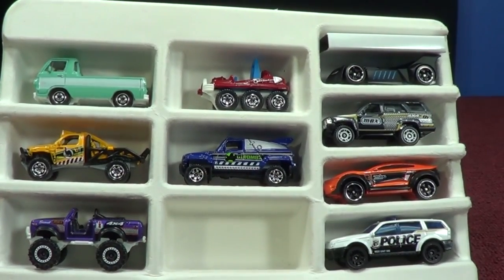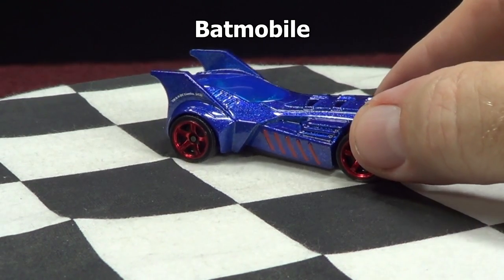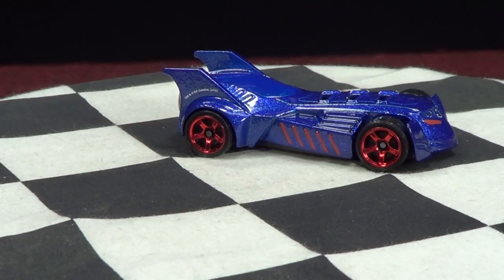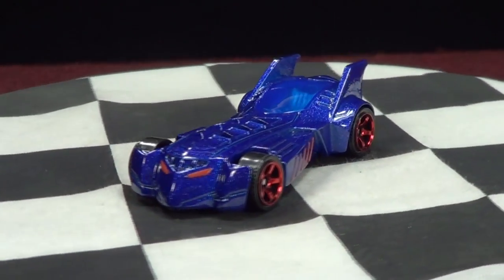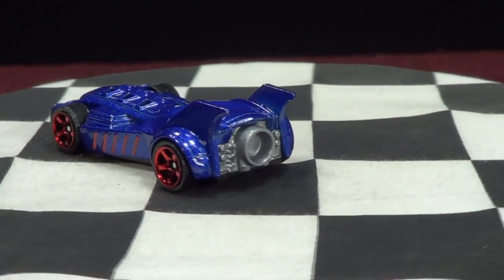When this blue version was released in 2012, they also had a big plastic toy, like 12 inches, for kids to play around with. I wasn't real keen. Blue's not a Batmobile color as far as I'm concerned, but I'm not the one making the decisions over there at Matchbox. Still, it was nice to get the casting.